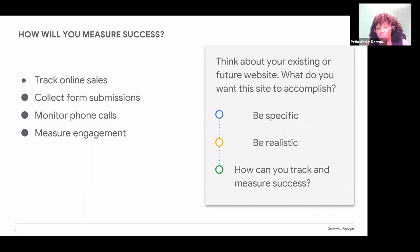You can also get more precise by setting up a trackable phone number. And if you advertise with Google, you can set up free call tracking, which records every time your ad results in a phone call. You can also track the number of emails and form submissions from your website. And of course, if you have an e-commerce business, you can track sales. You can use web analytics software like Google Analytics to analyze visitor behavior on your website as well as conversions.